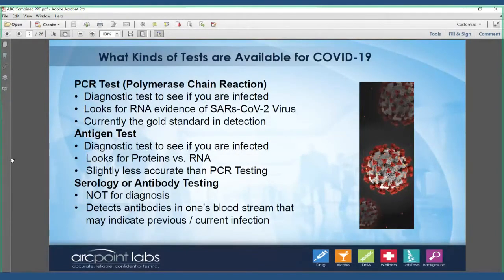So essentially, there's two kinds of tests available. One test for the virus itself, and then the other tests that we've heard a lot about are antibody tests to see if your body has developed the antibodies against the virus. Within the viral testing realm, there's two specific types of tests that have been authorized by the FDA under emergency use authorizations. The one you probably are most familiar with, the one that's shown on TV all the time, is called a PCR test. It stands for polymerase chain reaction.